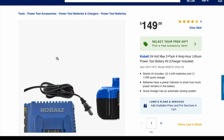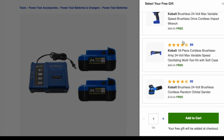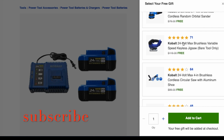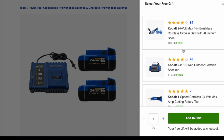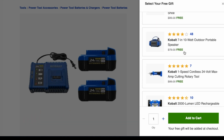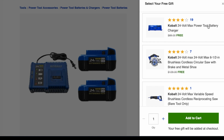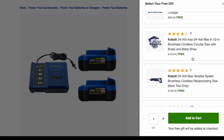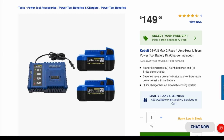So it does include 2 4-amp-hour batteries. For $149, you get to choose, what is this, impact driver or impact wrench, my bad. Oscillating tool, multi-tool, orbital sander, jigsaw. What is this, aluminum, what is this, cordless circular saw. Speaker, a rotary tool, light, router, a multi battery charger, and circular saw. What is a 6.5 reciprocating saw and a belt sander. So you get to choose any of those for $149.